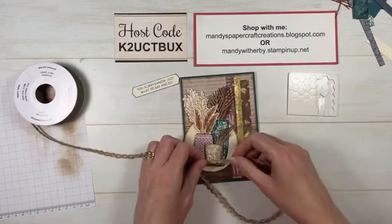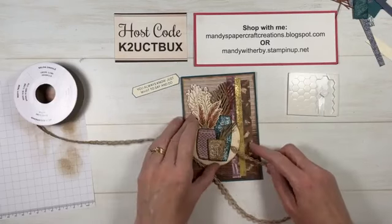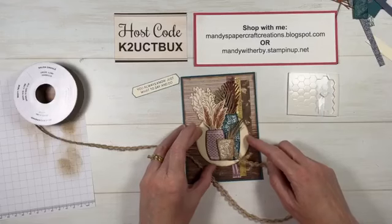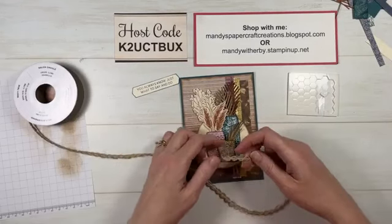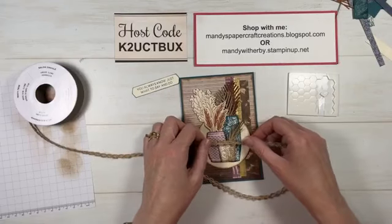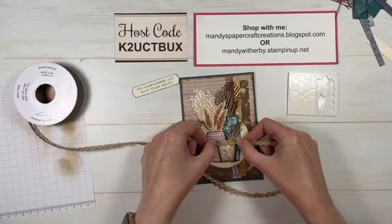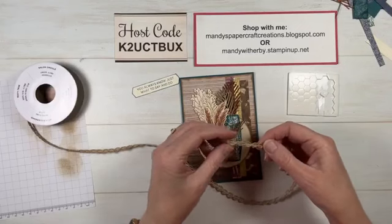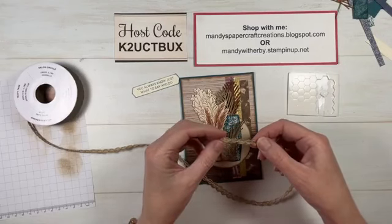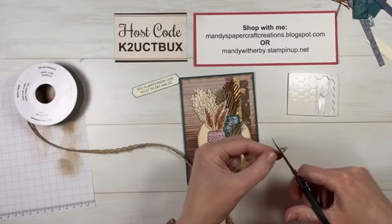We could put some on the pot. Could put some along the top of the pot. That one keeps sticking. We could put some along the top of this pot. Three little strands along the top of the pot. That would be cute too. Let's do that. Now these, they do separate when you cut them. So you've got to cut them fairly carefully.